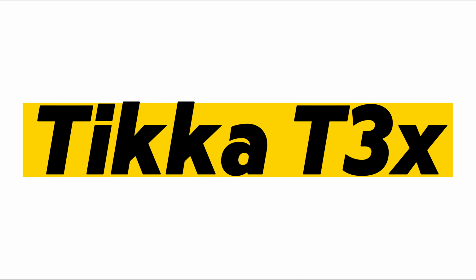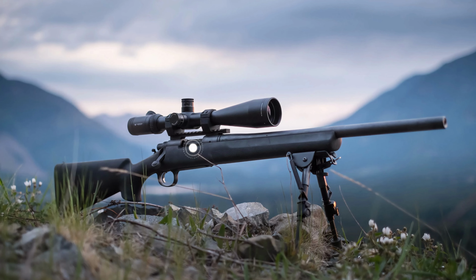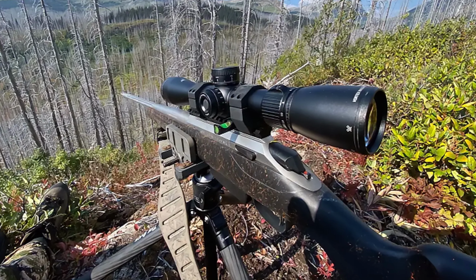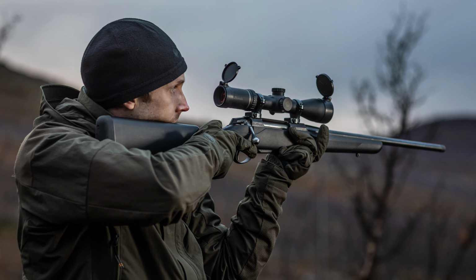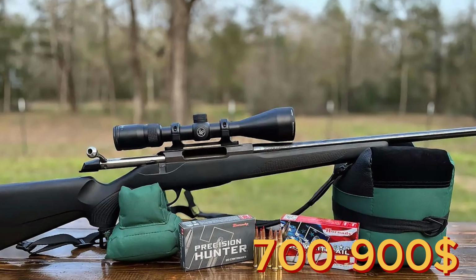The Tikka T3X, a modern bolt action from Finland, offers calibers like .308 or 6.5 Creedmoor with a 3 to 4 round magazine, steel action, stainless barrel options, and a synthetic stock. It's built for harsh climates. Tikka's precision engineering delivers longevity without the fuss. It's priced between $700 and $900.